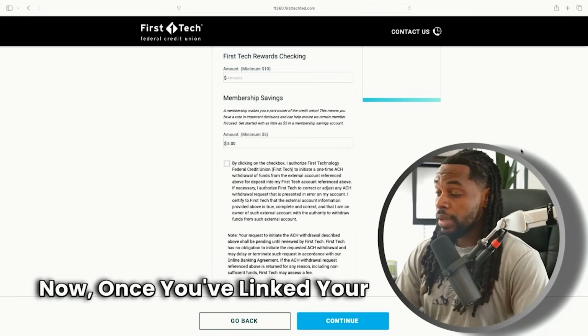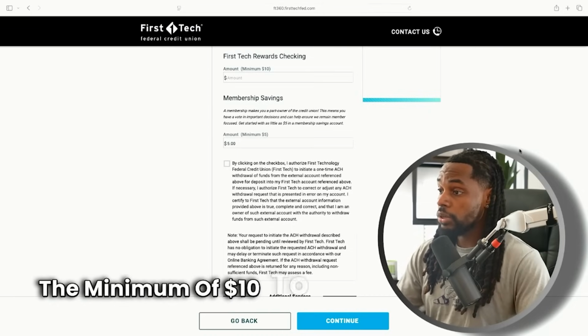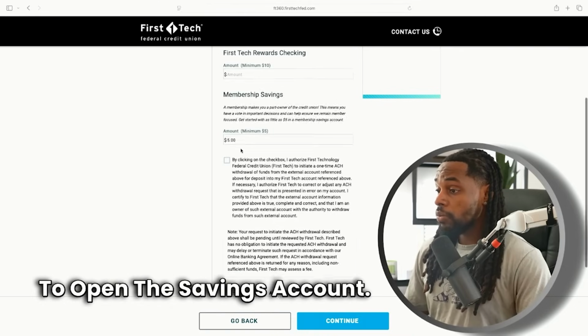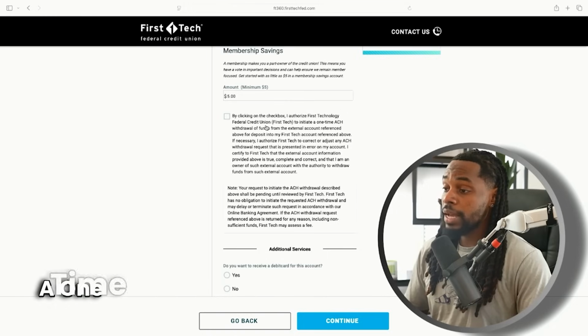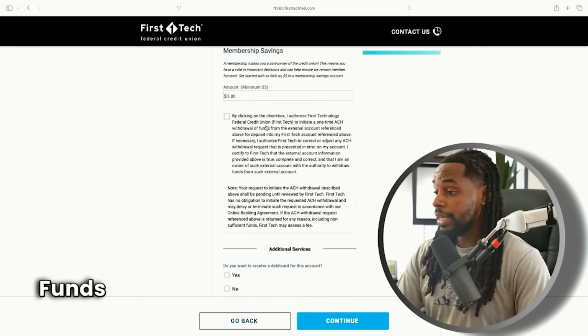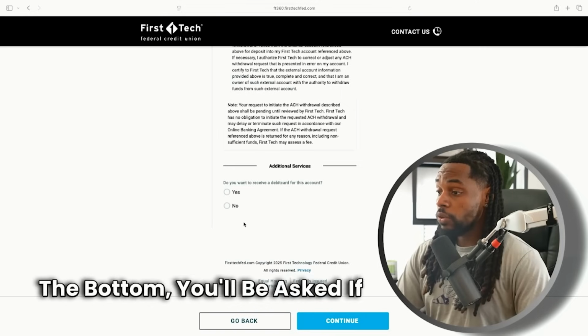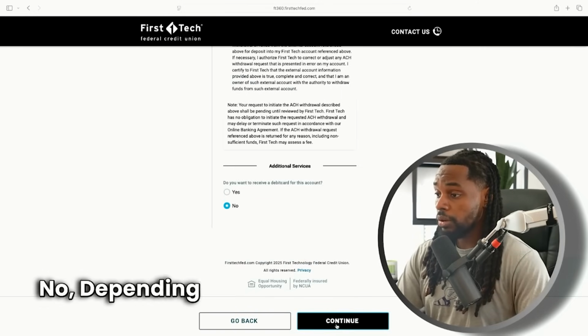Now, once you've linked your bank account, you'll be asked to enter at least the minimum of $10 to open the checking or $5 to open the savings account. Once that's done, you'll check the box that authorizes First Tech Federal Credit Union to initiate a one-time ACH withdrawal. So you want to make sure that you do have those funds in the account. They will be withdrawing from that in order to open this account for you. And if you scroll to the bottom, you'll be asked if you want to receive a debit card for this account. You can select yes or no, depending on what you would like.